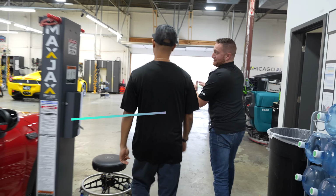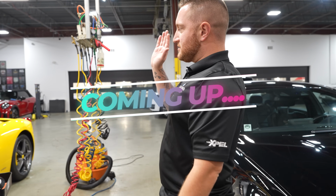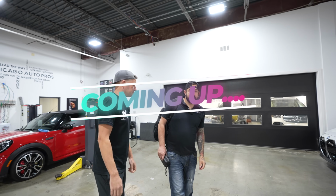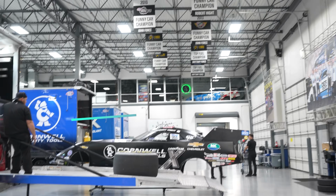This car is literally perfect. 2012, 1,300 miles on it. There's no electrification. It's just a V8 behind your head, the way it should be. We're taking a trip. We're going to John Force in Indianapolis. Legit NHRA drag all-star.